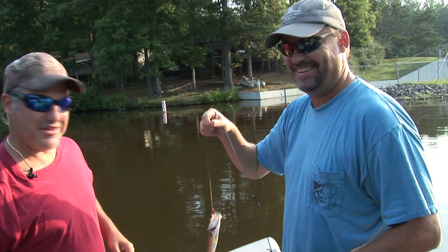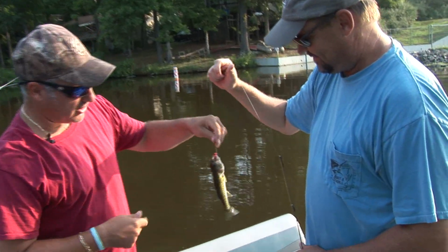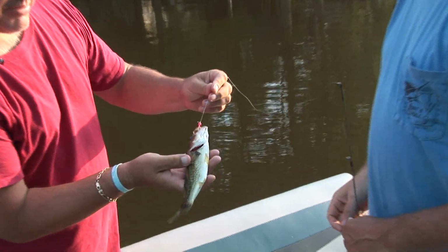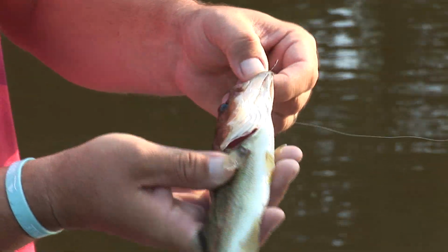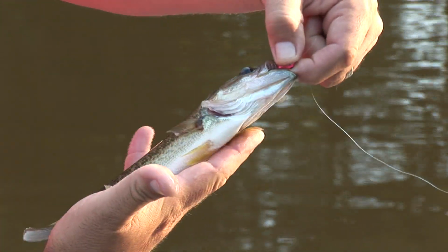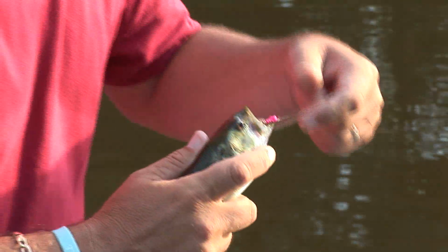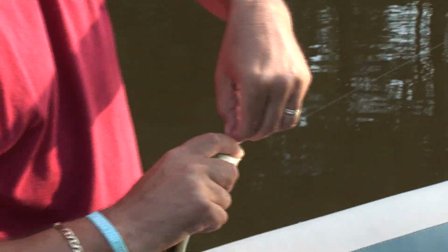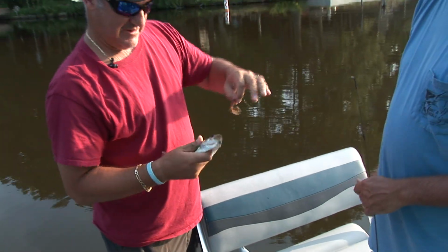Well, folks, Keith went ahead and caught a fish here, and it's a largemouth bass. It's probably this year's bass. It was probably born this year, and I'm going to show you what he's using.